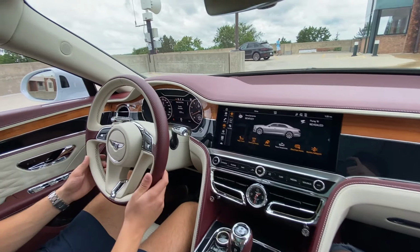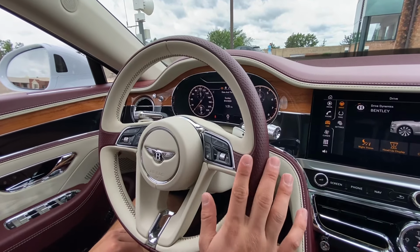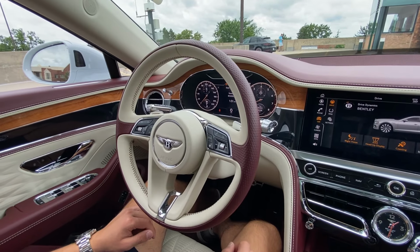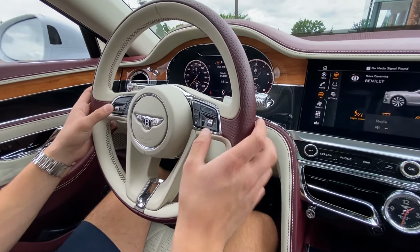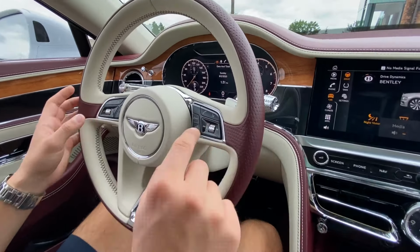Check out this steering wheel, guys. I mean, it's beautiful. The two-tone leather, same color as the rest of the interior. Very timeless design. Even these little knobs. This is aluminum. I mean, this is knurled metal here. None of this stuff is fake plastics. It's all real. Like, it's amazing. Even the Bentley badge is made of metal.